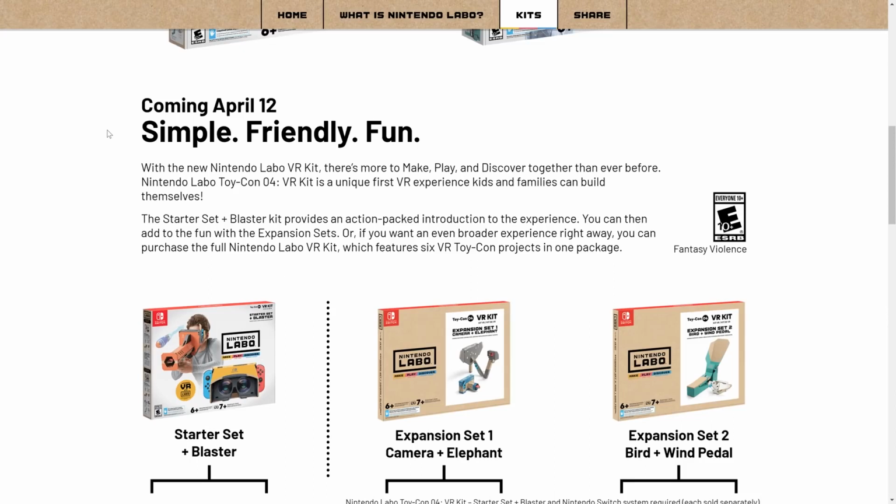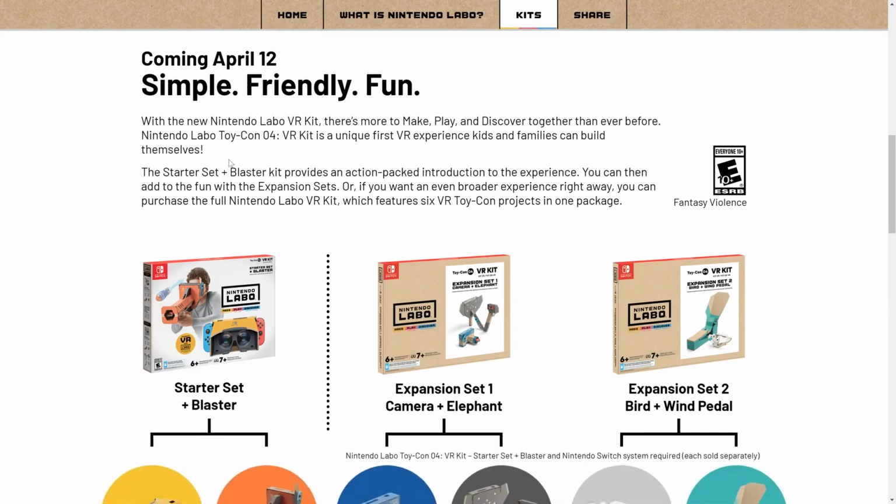Nintendo Labo Toy-Con 04 VR kit is a unique first VR experience kids and families can build themselves. The starter set plus blaster kit provides an action-packed introduction to the experience. You can then add to the fun with the expansion sets, or if you want an even broader experience right away, you can purchase the full Nintendo Labo VR kit, which features 6 VR Toy-Con projects in one package.